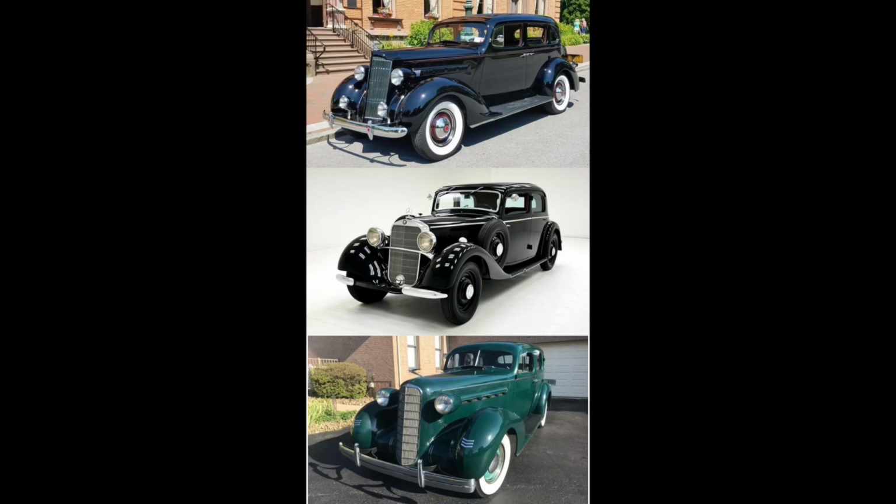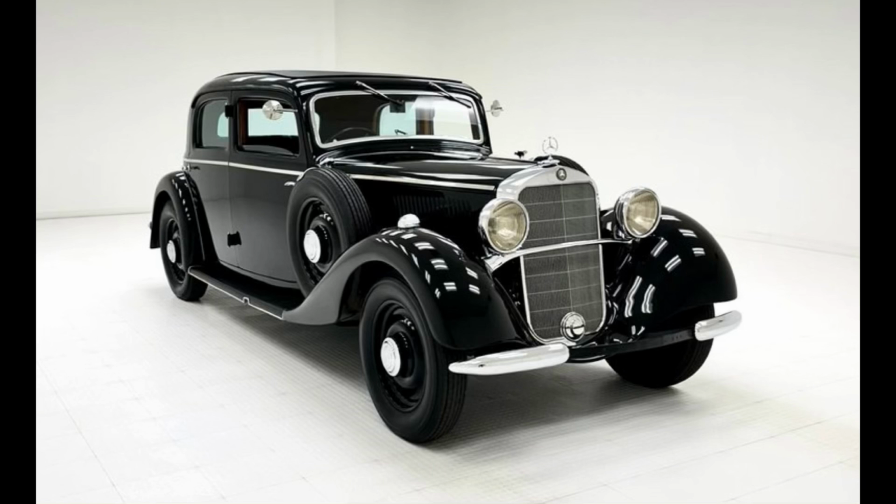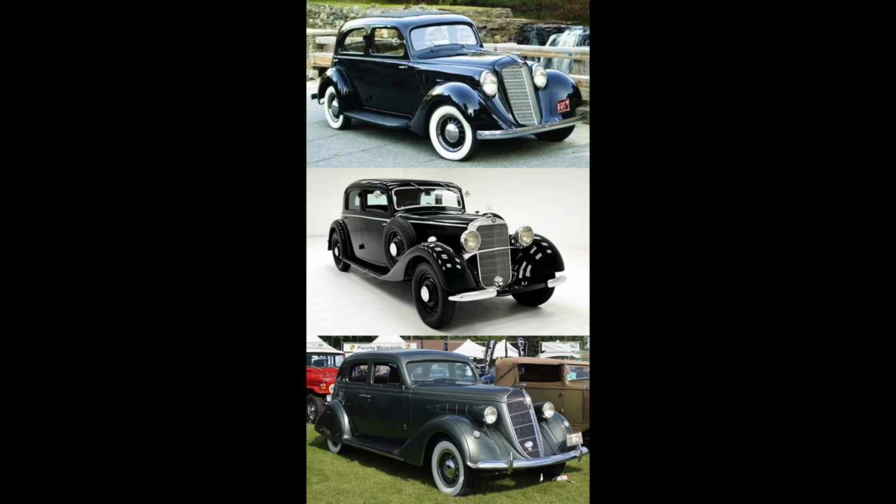On to the second scenario, a bit outside the box. 1935 Hupmobile or 1936 Mercedes 230 or 1936 Nash Ambassador. Once again, going to leave this here for a minute. If you need more time, feel free, pause the video.